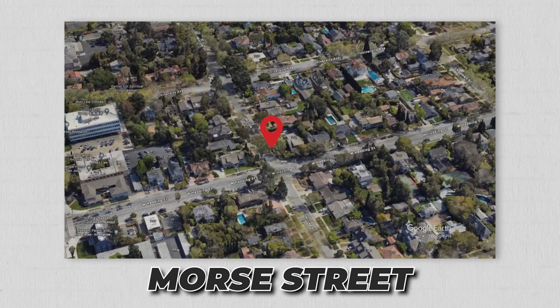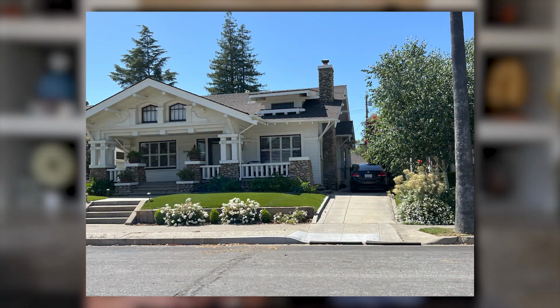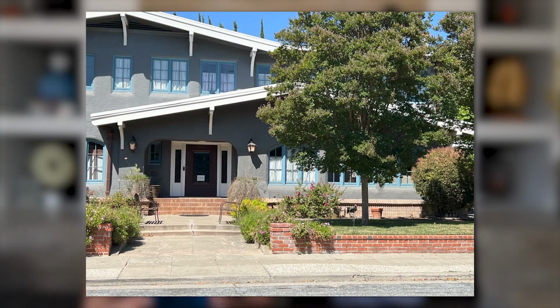And we cannot forget Morse. It has some of the widest roads and largest lots in the area, which gives it an open, airy feel. Many homes here have large front porches where neighbors often gather to hang out with one another.